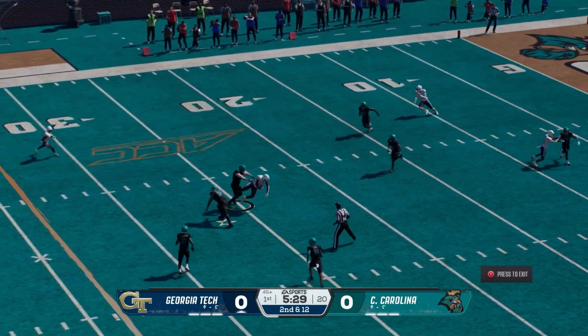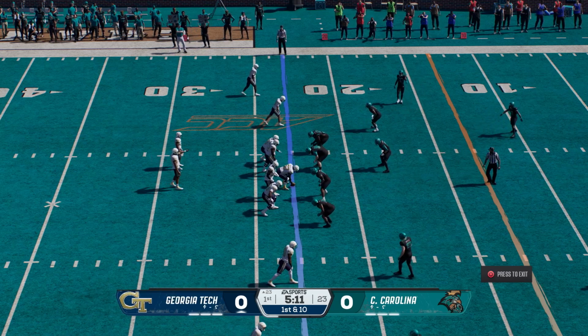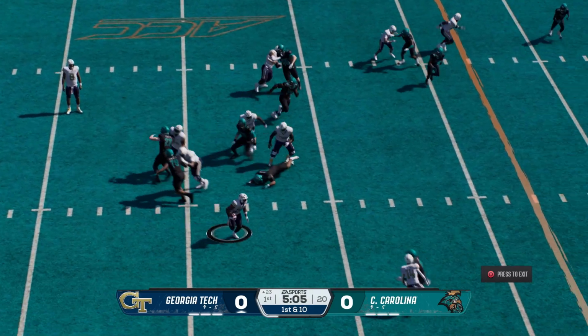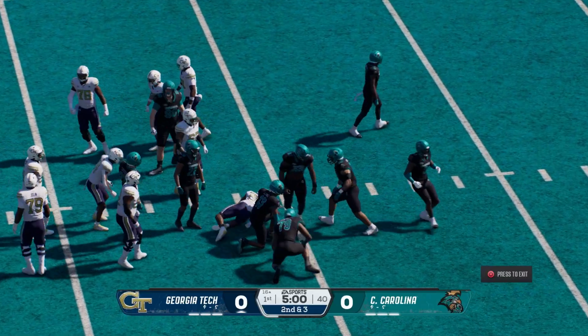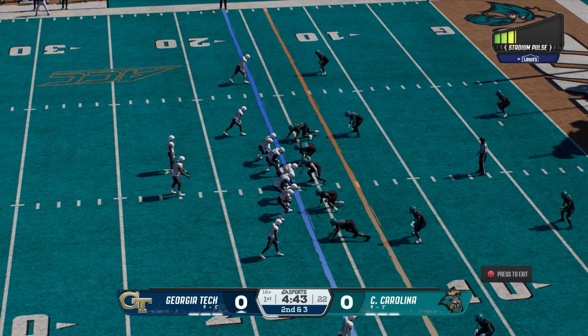Fires to the middle. Complete downfield. They just gashed the defense on that one, and they've got it down to the 23. That's a first down for the offense. This time they'll go to the running game. Really good running, gets it into the red zone, and they'll have it at the 16. The Yellow Jackets can really attack on this second and short.